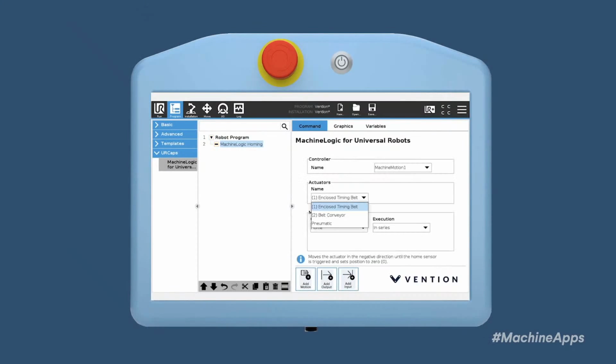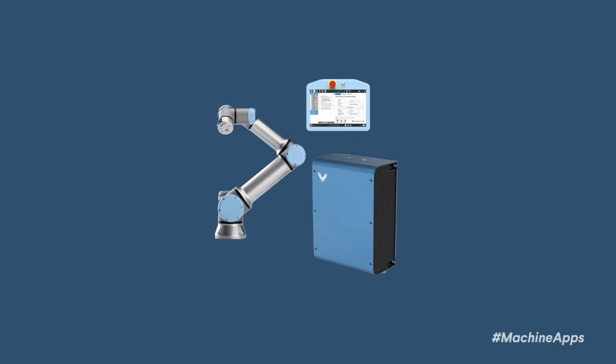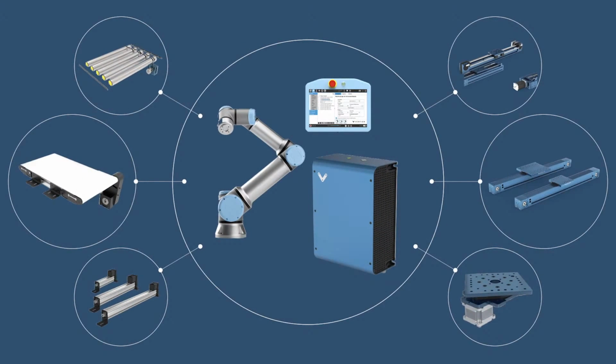The first Machine App I'd like to introduce is Machine Logic for Universal Robots. Where it differentiates from our native machine logic, what Ray just introduced, is that it runs directly on a UR E-Series controller as a UR cap. The beauty of this application is that it enables a UR robot to become the centerpiece of any robot cell, controlling all kinds of Vention peripherals such as a belt conveyor, a 7th axis, a pneumatic system, and much more. To some extent, this is really just a super UR cap.